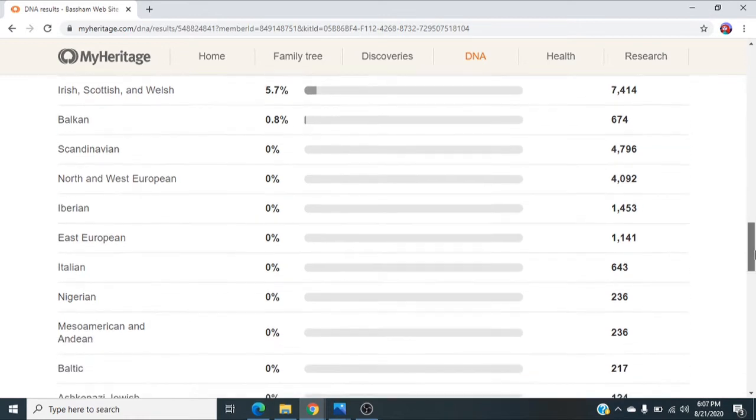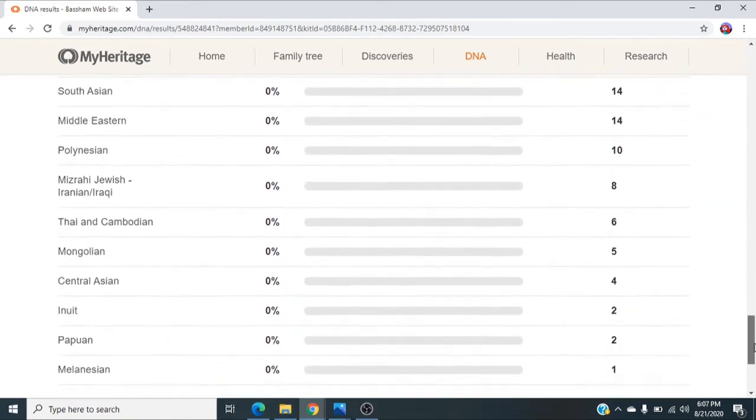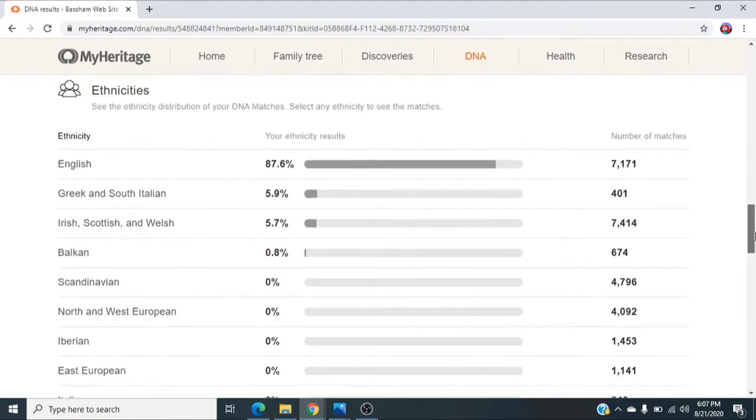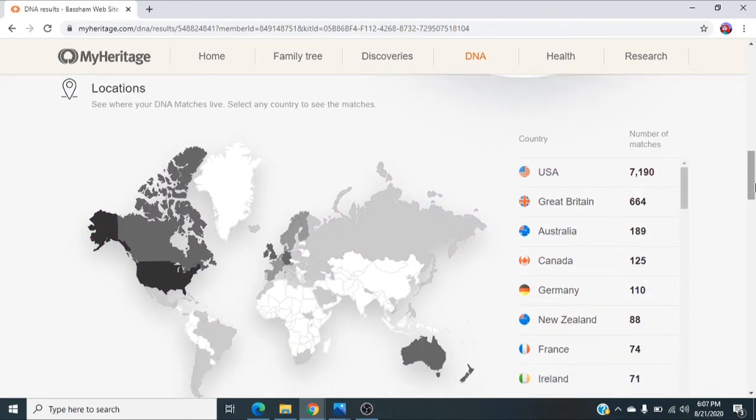Okay? And again, these are all the DNA matches that I'm kin to. They're all these different ethnicities and all that. Okay? And all the different countries. And as you can see on the map, these are where all these people are from that I'm kin to. Okay? All over the world, including Africa and all that. Okay? I have to say that I'm kind of disappointed in my results.